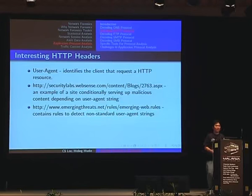Another interesting HTTP header is the user agent. If you have heard about the Emerging Threats project, they give out all the Snort rules for free, and they always study the user agents. They have all kinds of Snort rules about the user agent, because different user agents come from different kinds of malware. You can try to download them and learn about the different kinds of user agents.